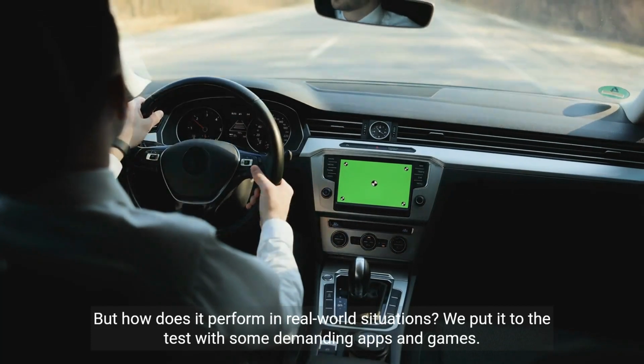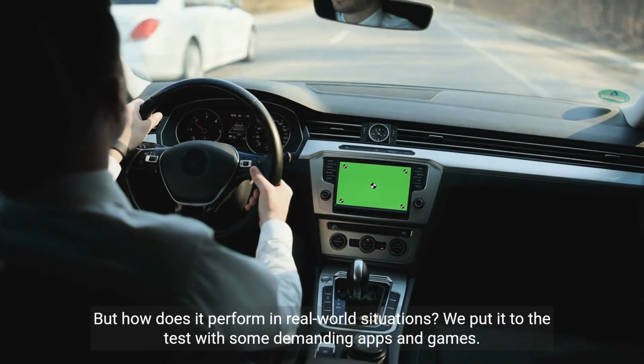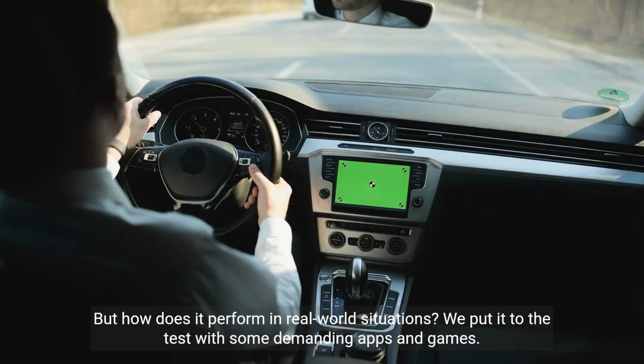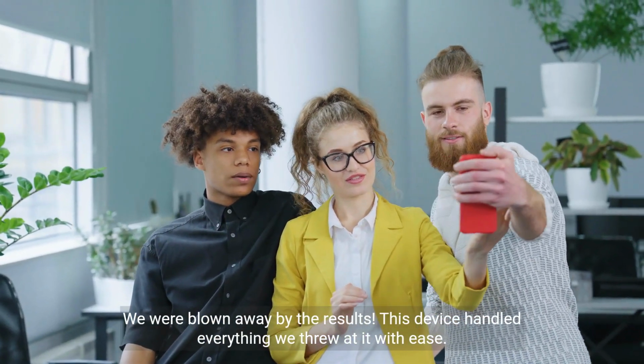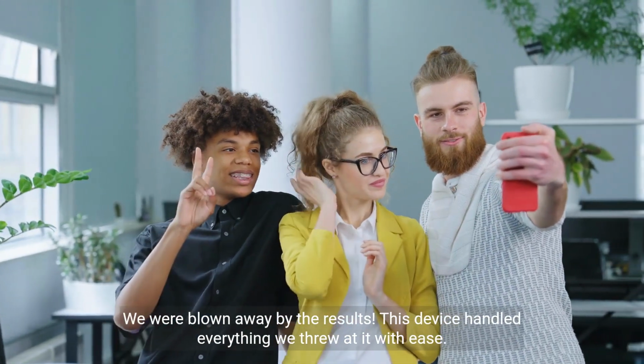But how does it perform in real-world situations? We put it to the test with some demanding apps and games. We were blown away by the results. This device handled everything we threw at it with ease.